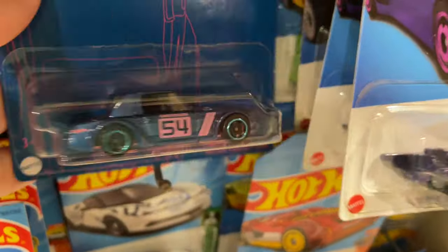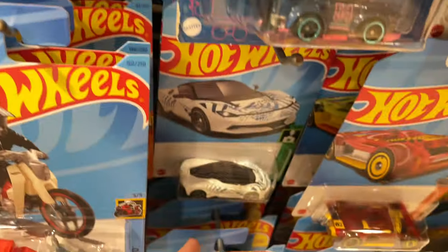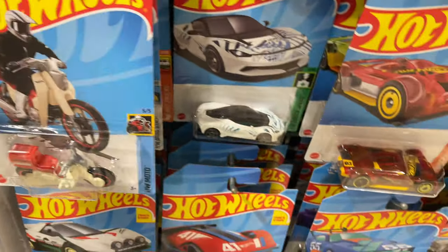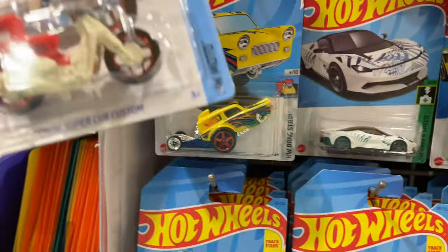Another Datsun Fair Lady. I think I'm just losing my spot. Okay, yeah, I was going this way. The thing is, I saw the Corvette down there and I grabbed it. But yeah, look at that. A lot of those right now. Those had disappeared for a long time. Let me know if you're getting them again in your area too.